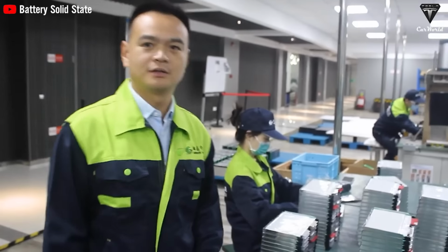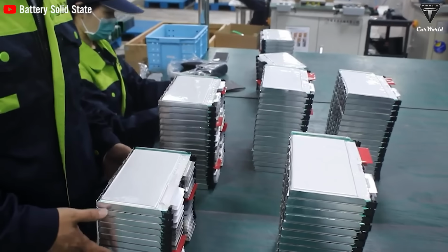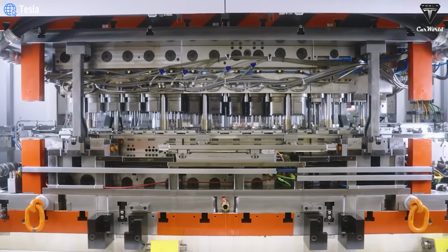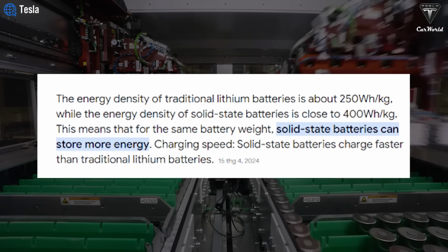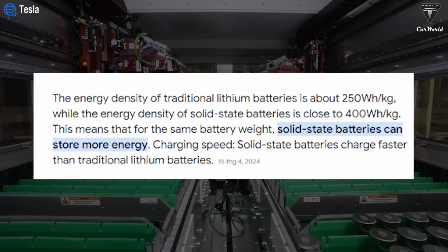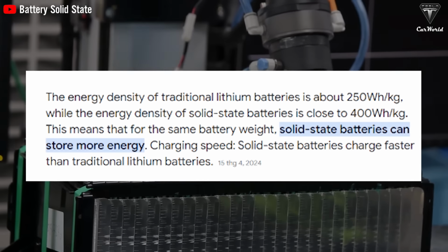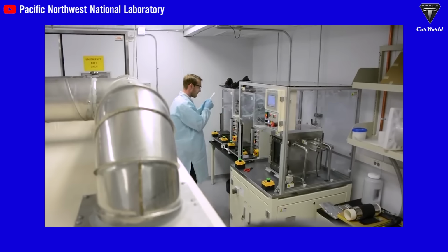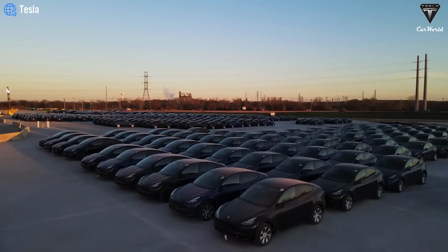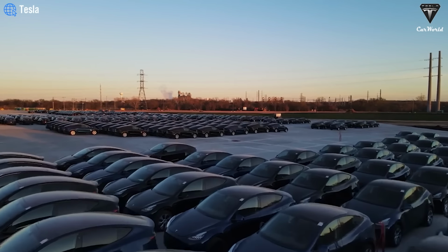As mentioned earlier, solid-state batteries are often lighter and have higher energy densities compared to other types such as traditional lithium batteries. The energy density of traditional lithium batteries is around 250 watt-hours per kg, while the energy density of solid-state batteries is close to 400 watt-hours per kilogram. This means that for the same weight of battery, solid-state batteries can store more energy. This decisive factor makes them appealing for EVs, where weight and power are crucial.